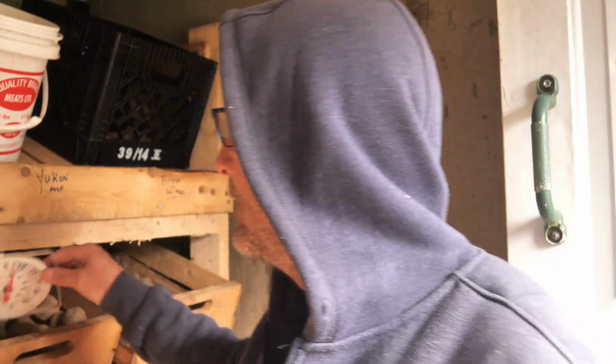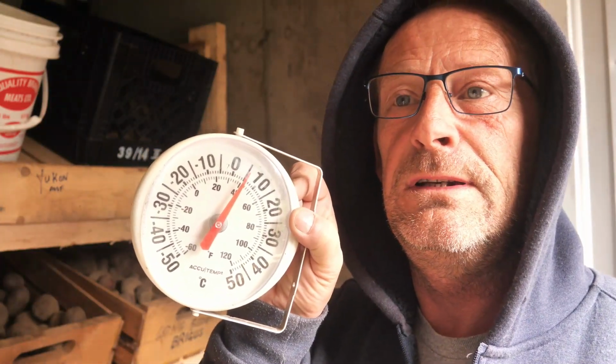Today is a good day to do this because the outside temperature and the inside temperature are pretty much the same, so we're not causing any temperature increase in the cellar. It's chilly and it's damp, which is basically what we need in the root cellar. So without further ado, let's haul out some potatoes and see what we've got.